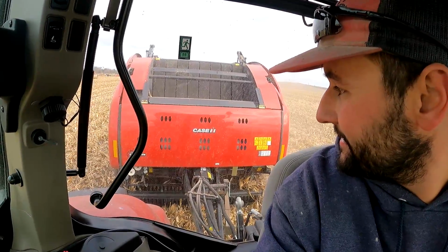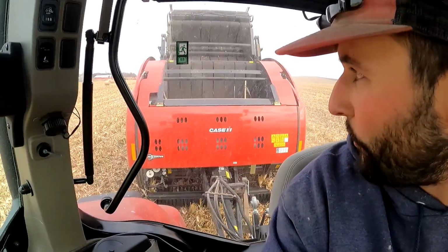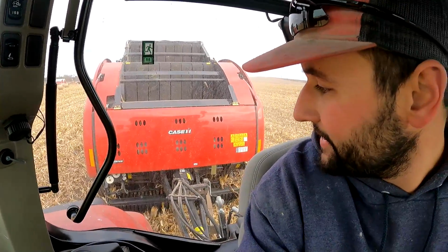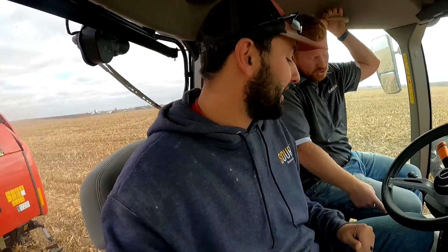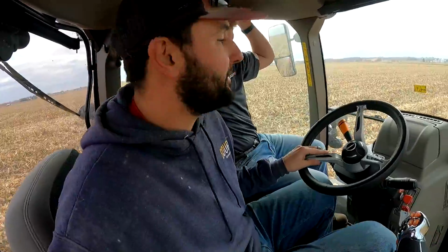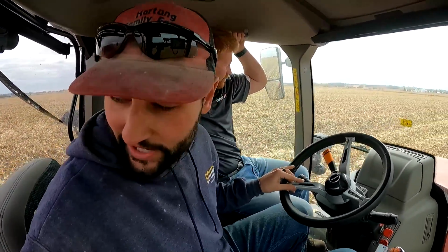Yeah, that's what I love about the front load and that wrap. You can see that. Wow, that is fast. So I didn't have to touch anything. No, I just pushed the clutch, yeah. Minus the heavy lead foot of the guy running it. Yeah. That is really handy.